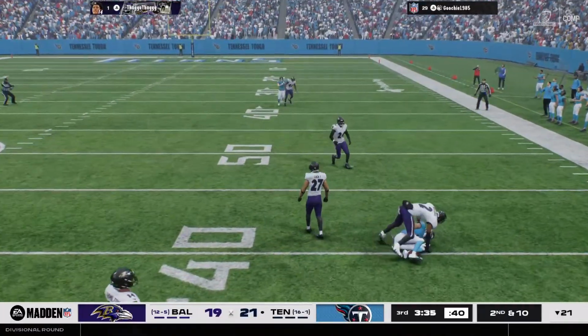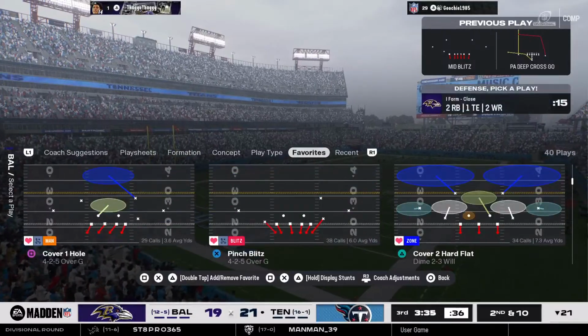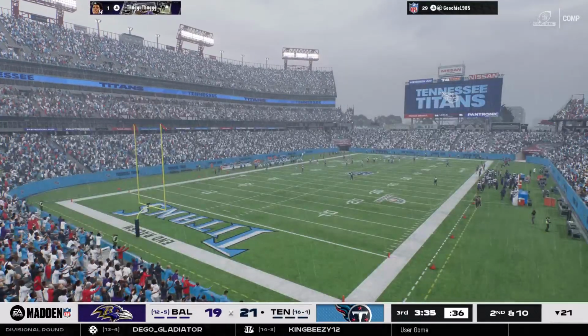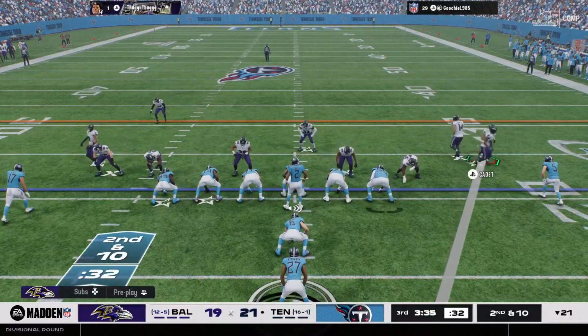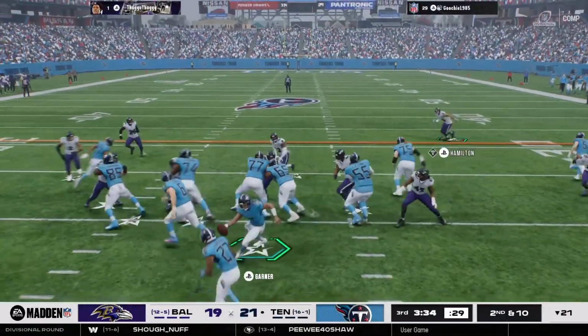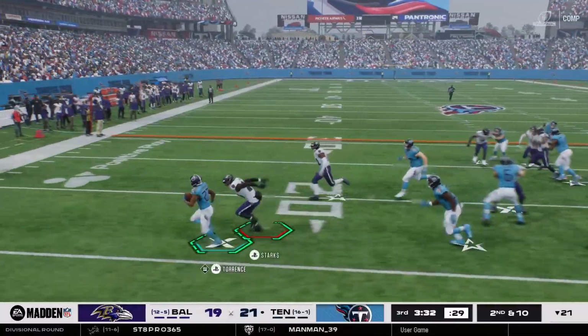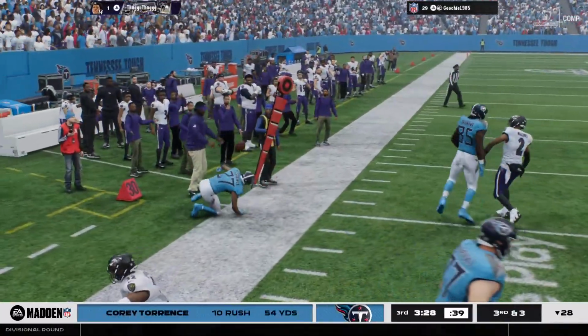He had it for a moment, but a great defensive play to jar it loose. Incomplete. The one he was looking for. And we'll see what they do here on second down. Ready. Hand off to the back. And it's a nice little chunk here, 6 yards.